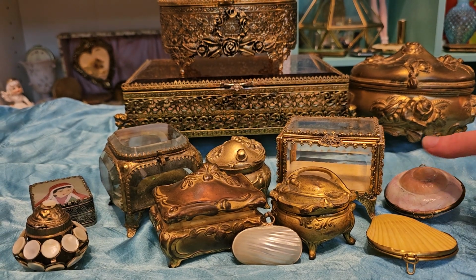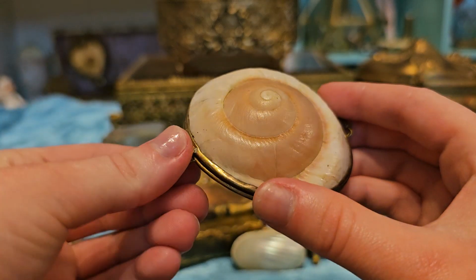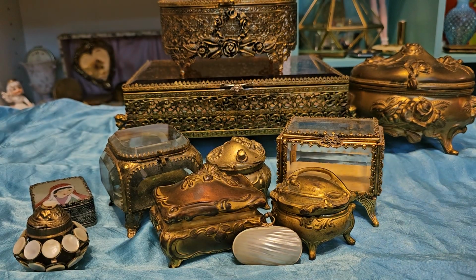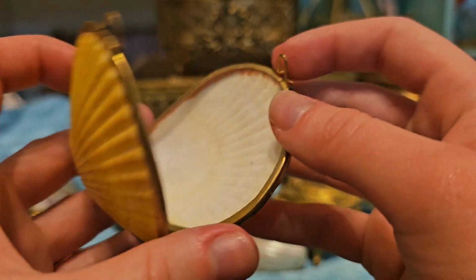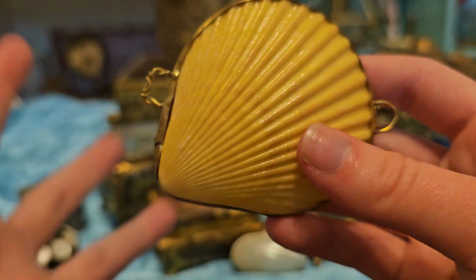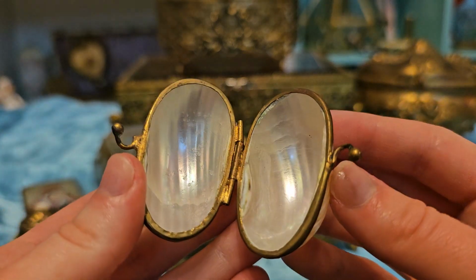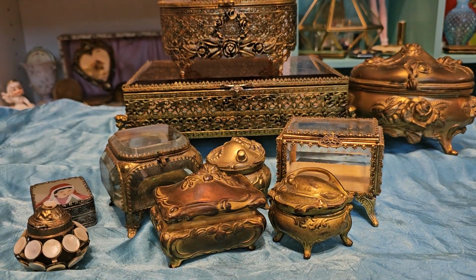And I also love these tiny little boxes made out of shells. These are the pinnacle of invention, the pinnacle of fashion. Like, why did humans continue on making stuff after these were being created? Like, why would we worry about going to the moon when we have these little things here? They make me so happy, and I wanted to share.